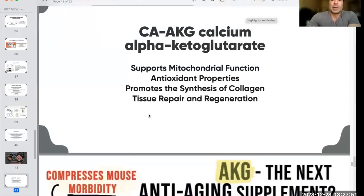All right, so here is AKG, calcium alpha ketoglutarate. Okay, so this one's been around for a long time too. It has been used in bodybuilding for a very long time. However, pay attention because there's two kinds. There is one with arginine. It has arginine AKG. The one that has shown those longevity benefits only has shown with the CA, the calcium AKG. It's also a little bit more expensive when you get it from the store.